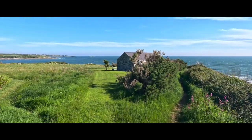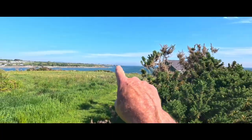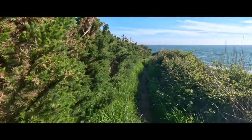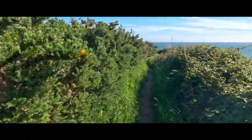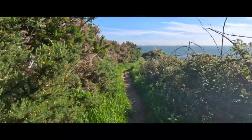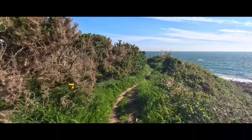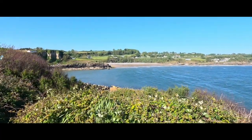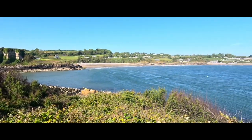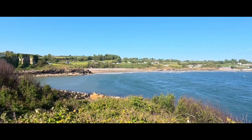Well, we're just coming around the next headland into Treath Buchan. You can see Malfra in the distance over there, and this is Buchan itself. I'll switch the camera off until we're coming around the headland, and we should be able to get a good view of the beach. That's Treath Buchan. There. Spectacular scenery, spectacular.